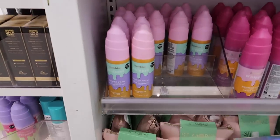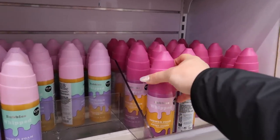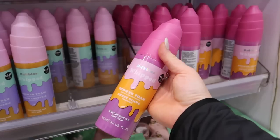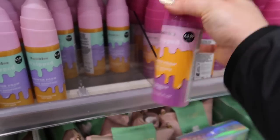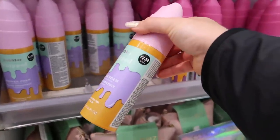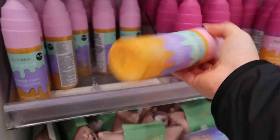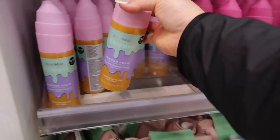So I don't usually show any beauty, or not beauty products, like stuff for the bathroom shower, but I'm really drawn to these because I was like, what on earth is that? These are shower foam. So this is a sweet guava one, and then they've also got this one, which is peach smoothie. I'm so drawn to this, but it's £3.50. And I guess you kind of shake it up and then it comes out as a foam. But yeah, it looks like a little ice cream, which is so cute.